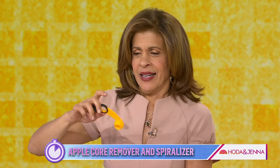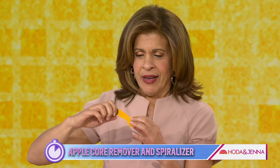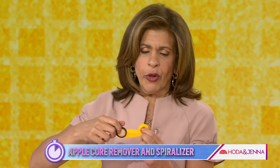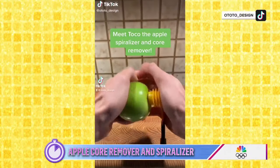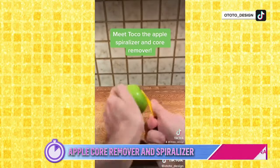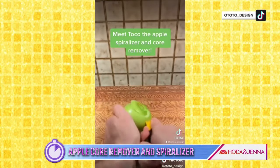Okay, so this is for Play-Doh, maybe. No, you know what it's for? It's some kind of screw-on, screw-off thing. Oh, it's for the wine cork. You get the wine cork out. I don't think so. Let's check it out. What is it? An apple spiralizer. Oh, yeah. So you make a spiral apple. You put it in the... Okay, let's get to the next one.